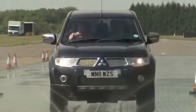Gives you a fantastic understanding of the capabilities of the car, what it can and can't do when you've got other systems enabled and indeed disabled. Superb.